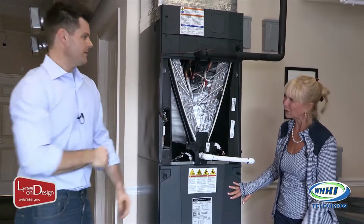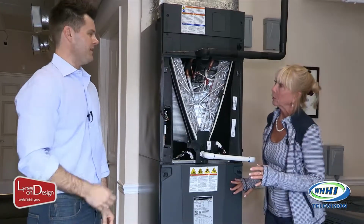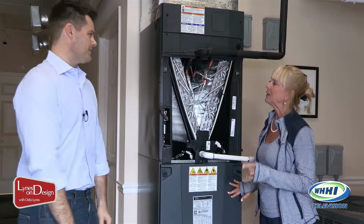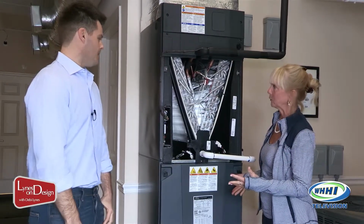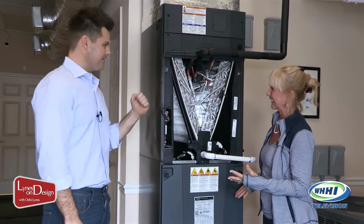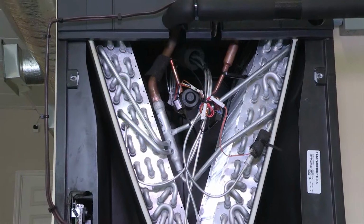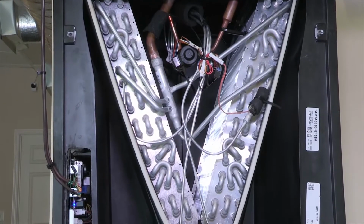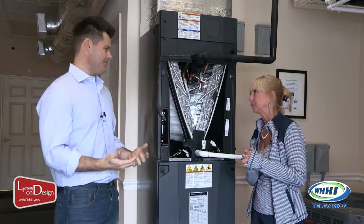Is it like a refrigerator? It's like a refrigerator. Imagine if you had a refrigerator with a fan blowing through it. Now, from a maintenance point of view, what do we do with any of this, or does it matter? With this, I would highly not recommend that a homeowner get in and try to clean their coils. This is where the pros come in. This is where Matt and his staff come in. You could cause much more damage than good, and it's easier for us to do it because we see it every day.